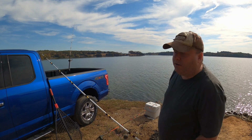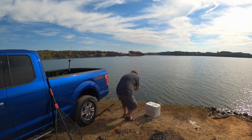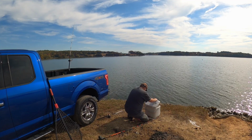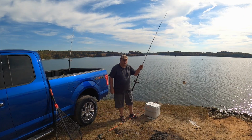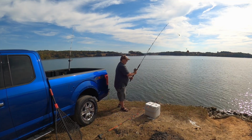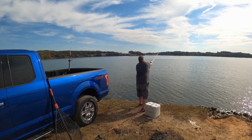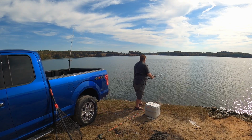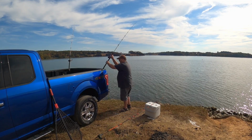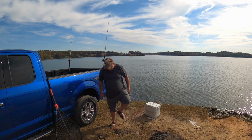Now, before I talk about anything else, I'm going to get bait on this, send it back out there. Another chunk piece. Got a little bit of wind going on.